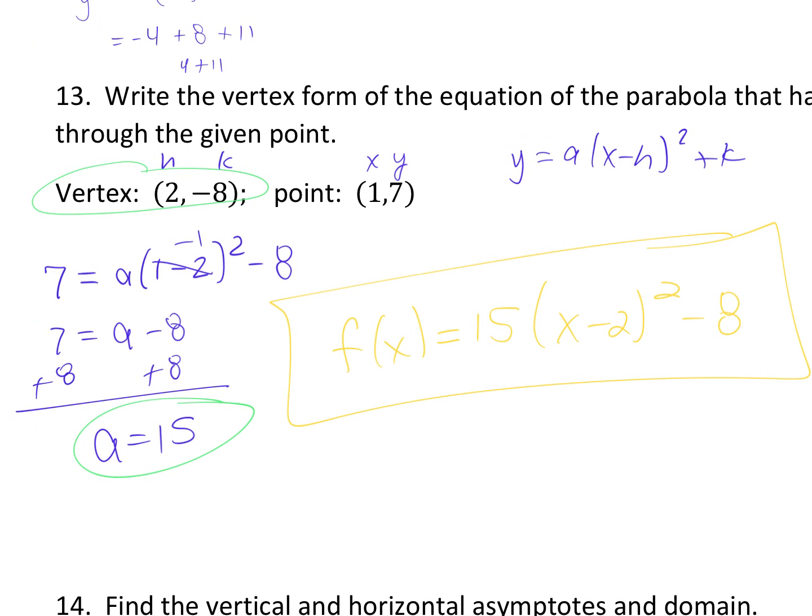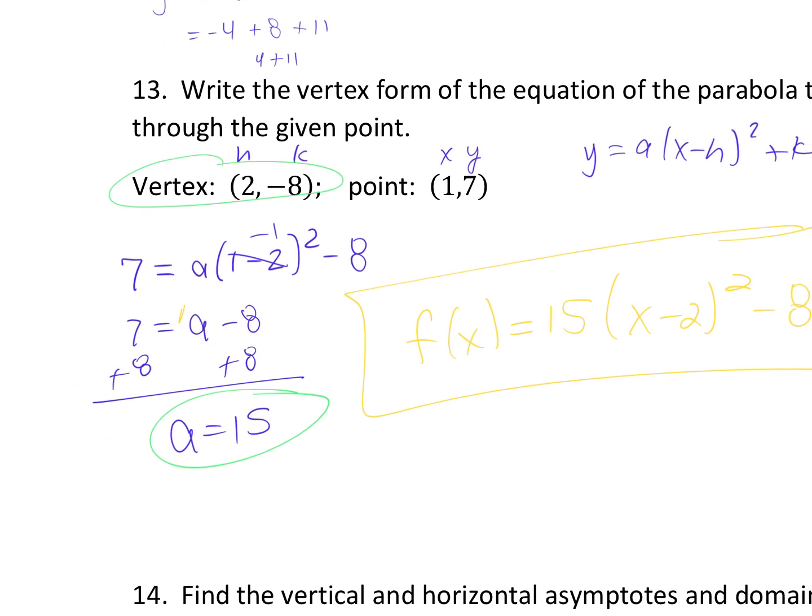Say it again. If what? Because this 1 is right here, and then you have the rest of the problem minus 8. So I just added it to both sides.